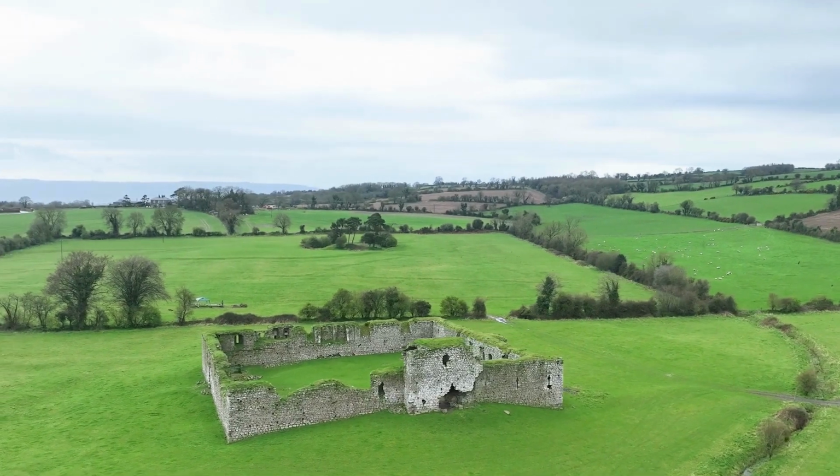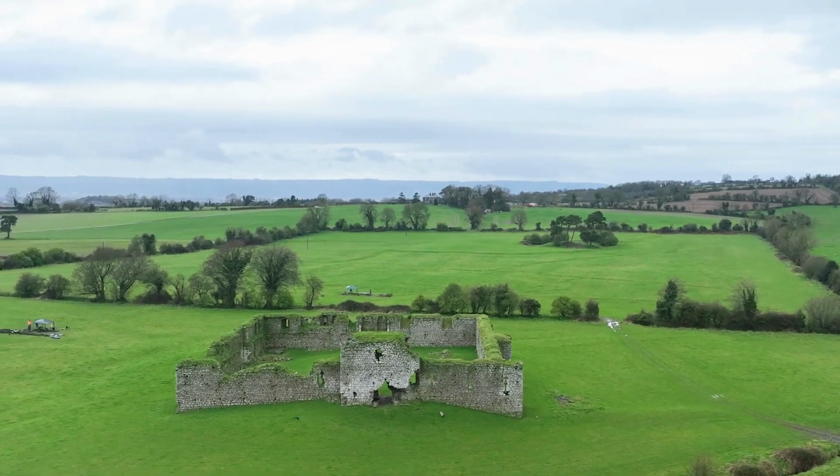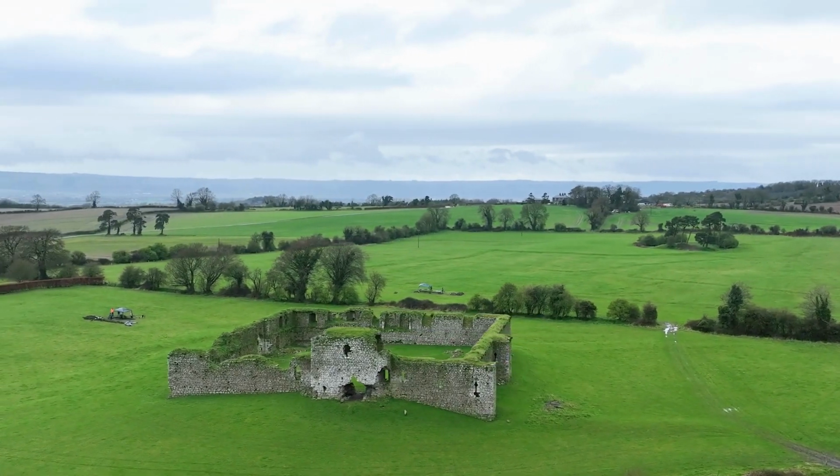I grew up near here. I remember playing in this castle when I was a child. I always found it interesting. It is this speculation around the fact that people say it was never used, which to me seems kind of a little bit crazy in a way.